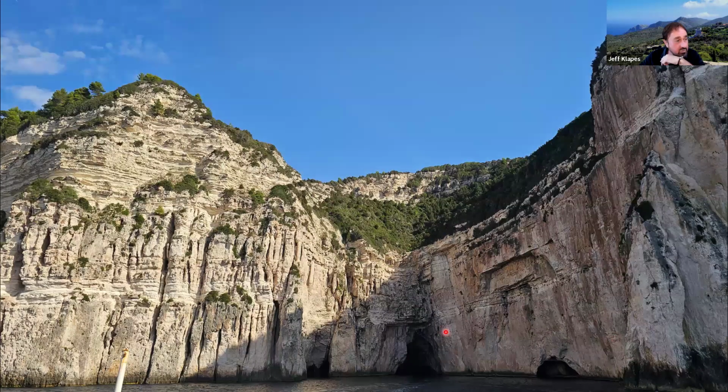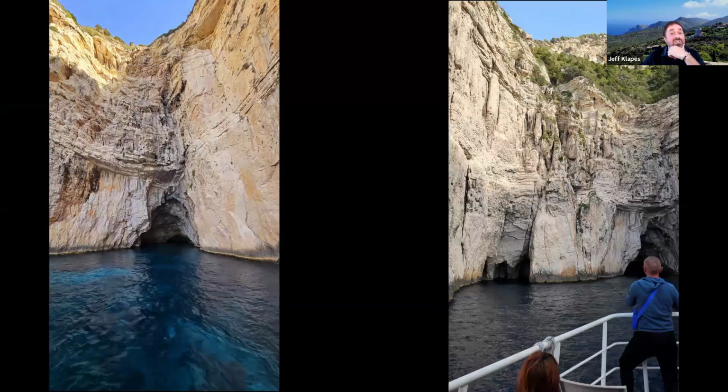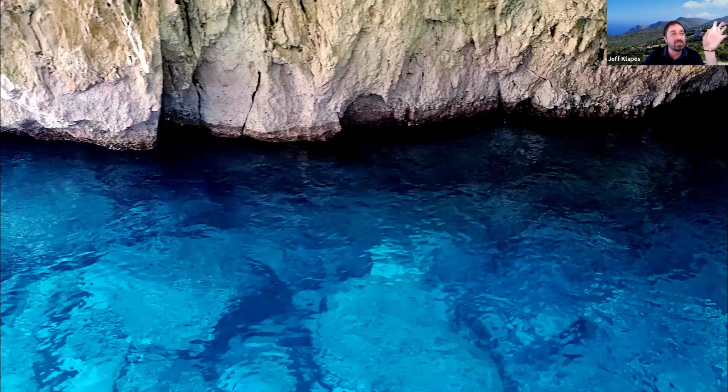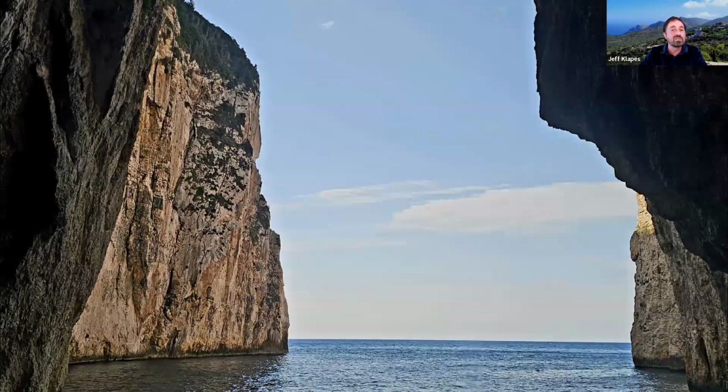We went into this one here, which was called the Cave of Poseidon. It looks tiny, but when you actually get up close to it, it's a lot bigger than it looks. And the water is incredibly clear and blue, the most gorgeous Aegean. And the weather was still perfect for swimming. Even in October, even into November, you can swim. The water temperature is perfectly fine. This is our boat actually went into the cave, so this is looking out.